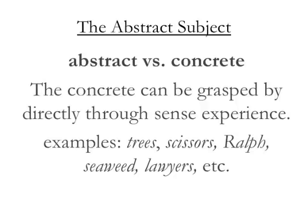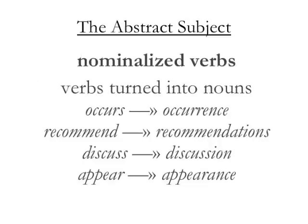As I mentioned in the third lesson, human subjects are particularly good for placing in the subject position because we're naturally interested in the actions of humans and because humans are capable of so many different types of action. When it comes to abstract subjects, one major culprit is what we call nominalized verbs. These are verbs that have been turned into nouns, which might sound strange, but we actually perform this change all the time. Take a few examples.